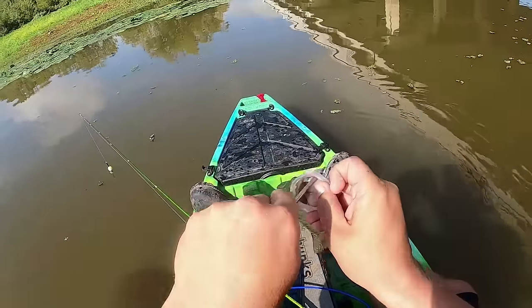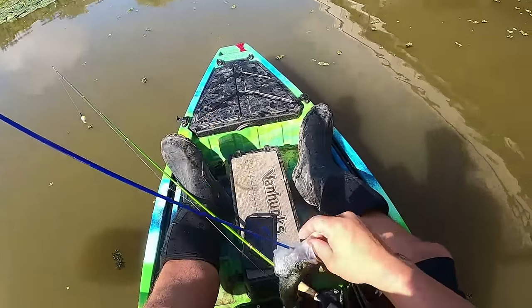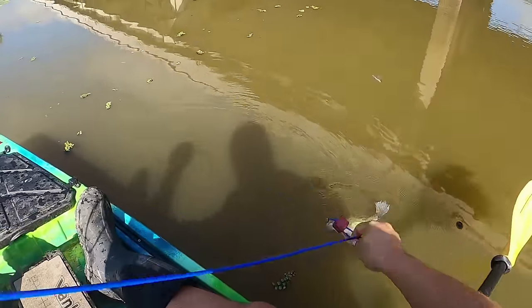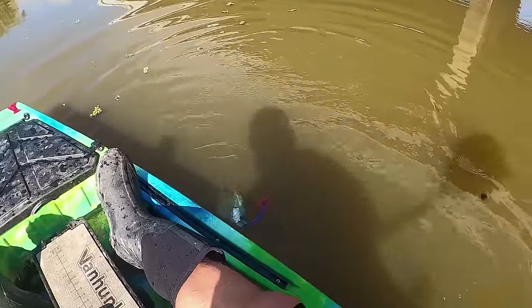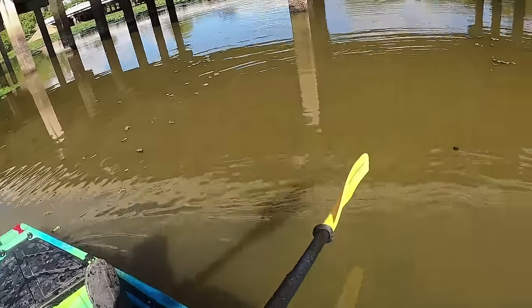So guys, with this stringer, very solid rope right here. You just put that crappie down and then put it back through the loop. Boom. Now you can just put crappie on the stringer, and them crappie fall off of that stringer way easier than a regular rope.